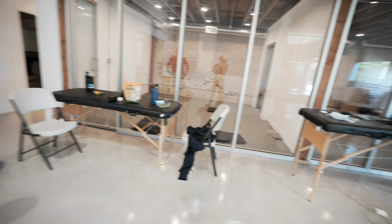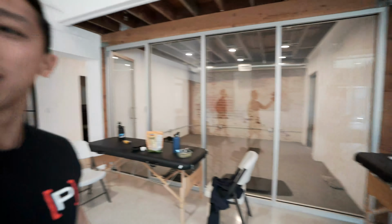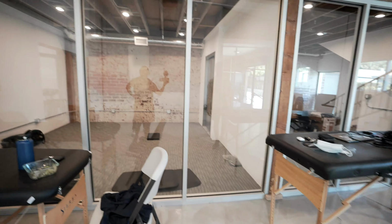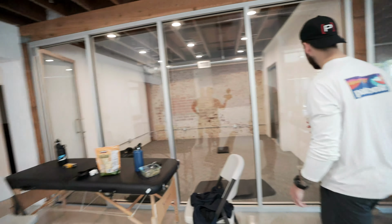These desks have been, sorry for how messy they are, our temporary standing workstations for the last 2 weeks. We're just using old massage tables right now. And they're getting the job done. Oh yeah, getting the job done. We have desks coming in a week and a half. We just got these chairs delivered.